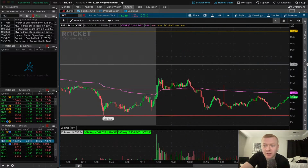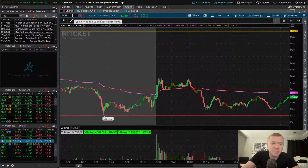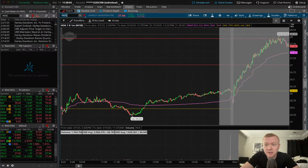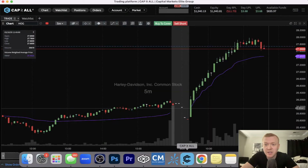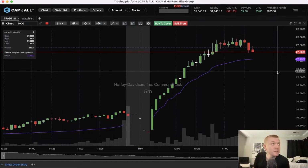Rocket, oh man, so that long still working out. Man, that's bouncing so well off that bottom trend. Yeah, it's been like a snipey kind of day, man. Hog pulling back a little bit. I don't have enough share size to get me too excited here. I'm just working hard to not be too red. Trying to work the way to break even and green on the day, but yeah, today has not been too easy. Let's just put it that way.